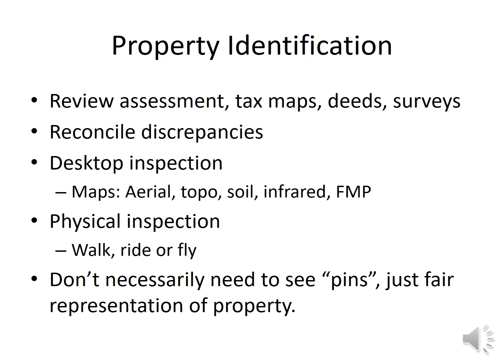So how do we identify the property? Well, we go to the town, figure out what the assessment is, tax maps, deeds, surveys, and reconcile discrepancies. This can be pretty major. Tax maps don't always match up with deeds and don't always match up with surveys. There can be great discrepancies.